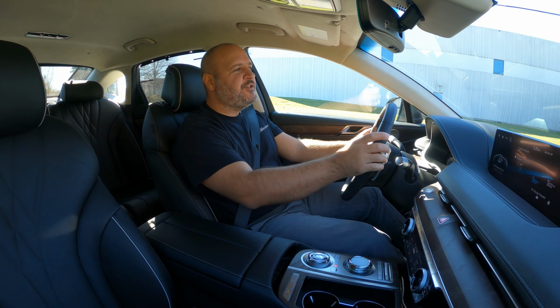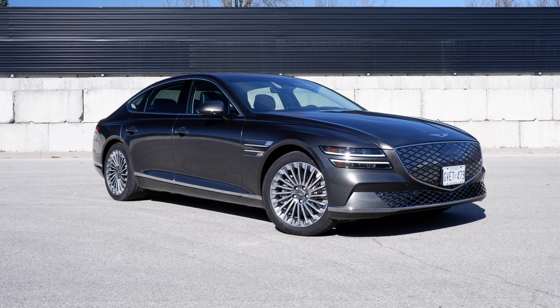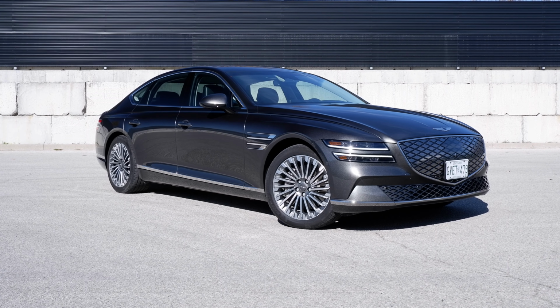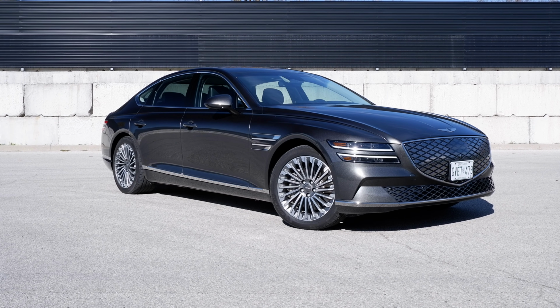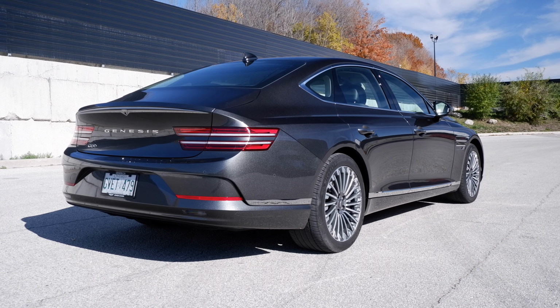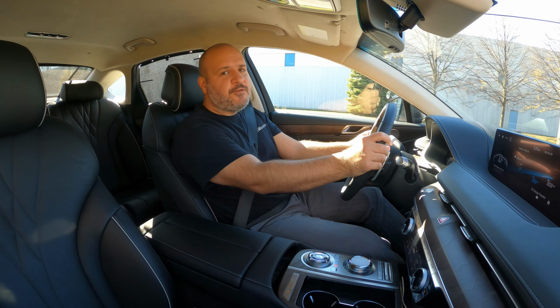This is the 2023 Genesis G80 Electrified. And they call it electrified because they took the regular gas-powered G80, removed all the drivetrain components, shoved some batteries and motors in it, and made it electric. And the end result is magnificent, with a few flaws.